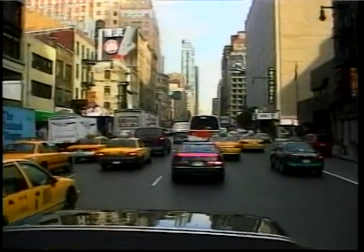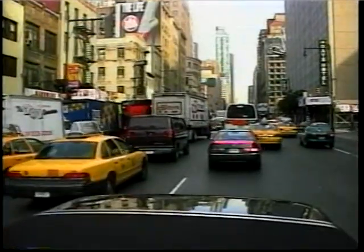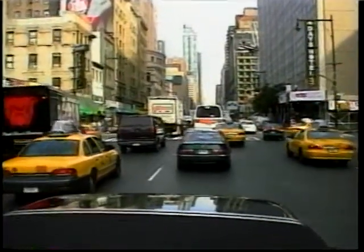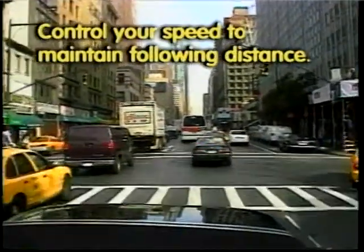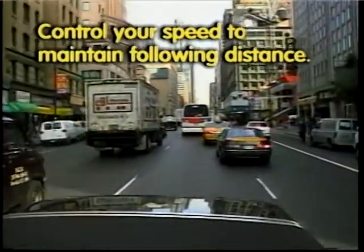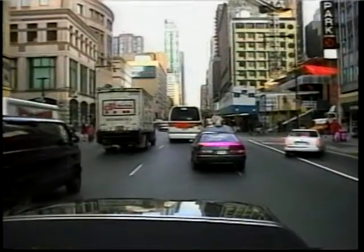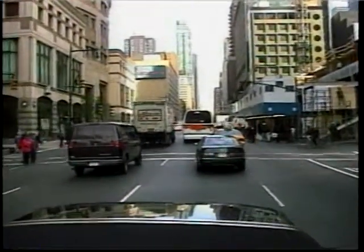The importance of maintaining a safe following distance cannot be overstated. It is possible to follow safely in any type of traffic, even heavy traffic where vehicles dart in and out in front of you, as long as you control your speed. By driving faster than the traffic flow, you will always be catching up to the vehicles ahead, and it will be harder to have a safe following distance.